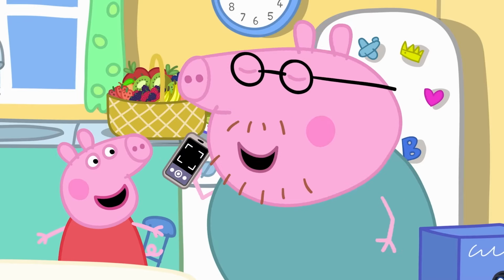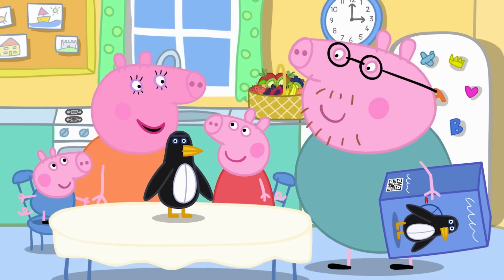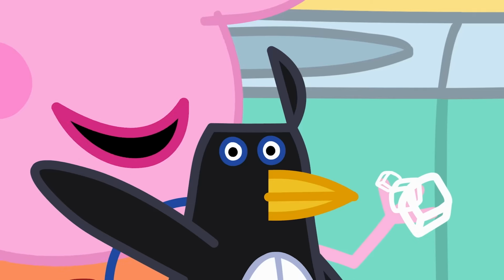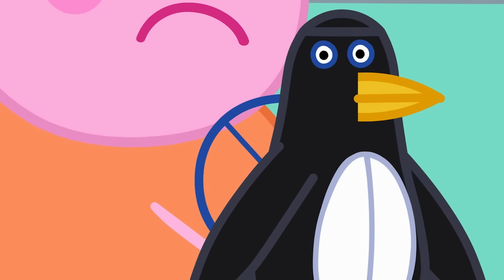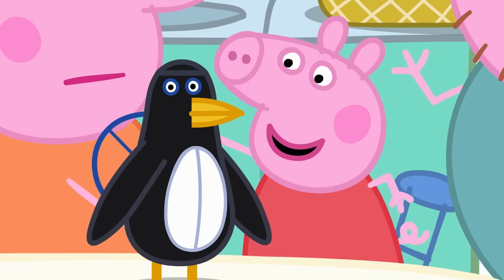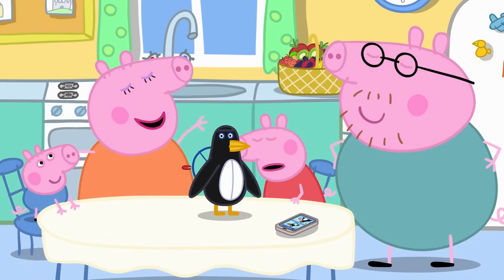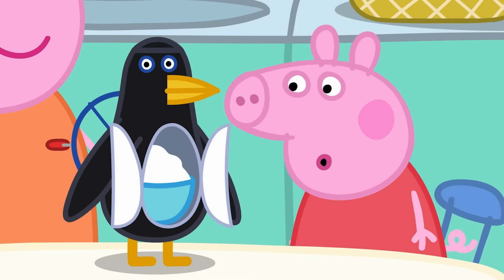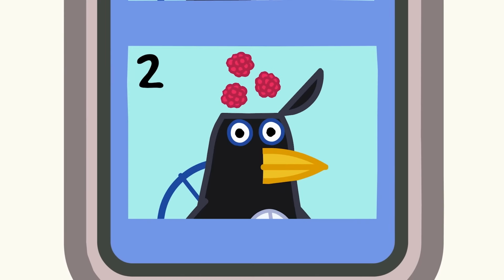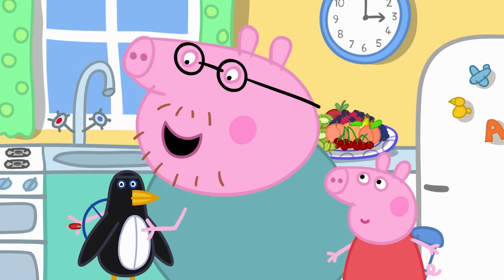Perhaps we better look at the instructions. Oh, yes, we need ice for ice lollies. The ice goes here and we turn this handle. It sounds crunchy. Phew, now we lift up the wing. Oh, the ice is all mushy. Now we add the fruit. Raspberries, my favourite.